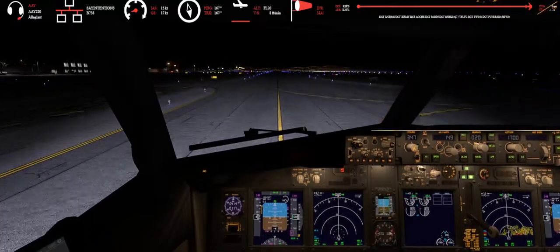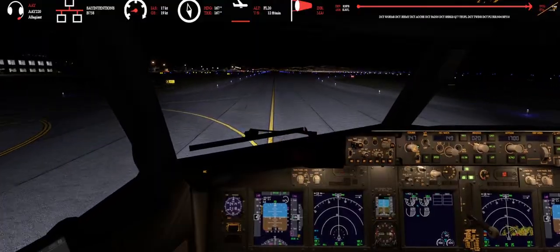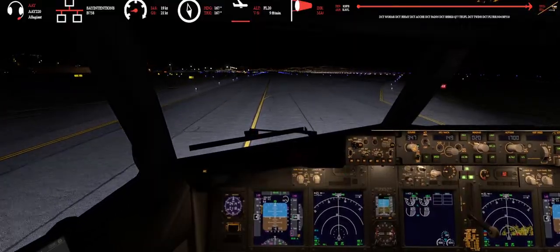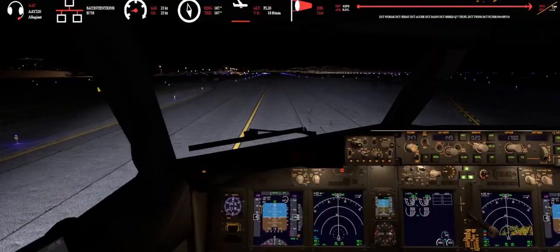If I wasn't confident in the braking and the reversers, I should have done a go around on that. Should have. It would have been safer just to do a go around.